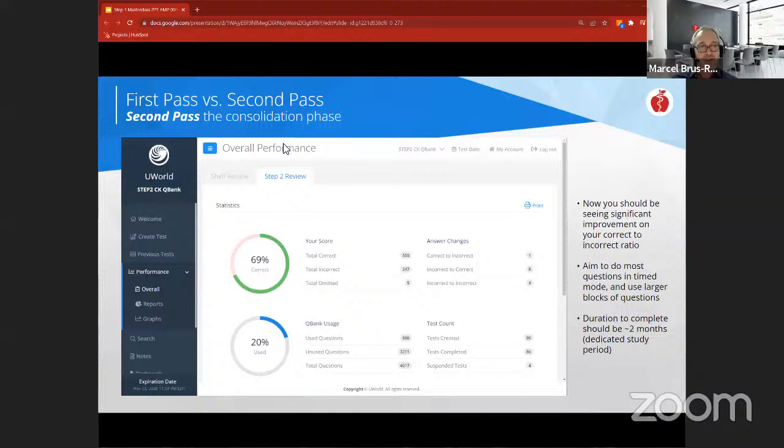Now, when we talk about your second pass, we're going to think about this as your consolidation phase. This is where you consolidate all that information that you learned in the first pass. And this may usually be done in a shorter time period, a 2 month period that overlaps particularly with your dedicated study period. And here your incorrect ratio should be falling significantly. Additionally, it's key that you start simulating test-like conditions. So you're going to want to switch from the tutor mode to the timed mode and try to use larger blocks of questions, up to 40 questions per block.